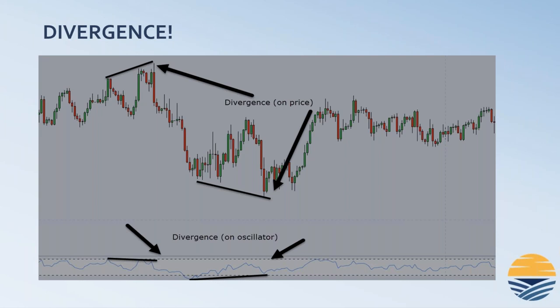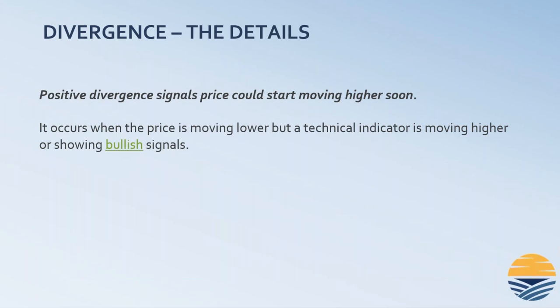Divergence warns us that the current price of the trend may be weakening and in some cases may lead to price changing direction. So basically, we have an indicator and price being in disagreement. Using any relevant indicator such as MACD, RSI, it's an indication of a reversal or a continuation, but more often a reversal.